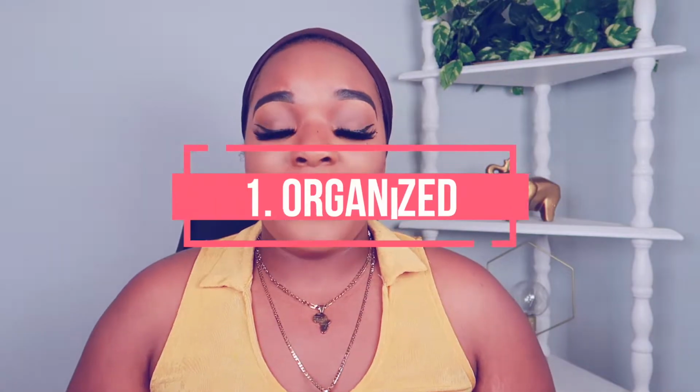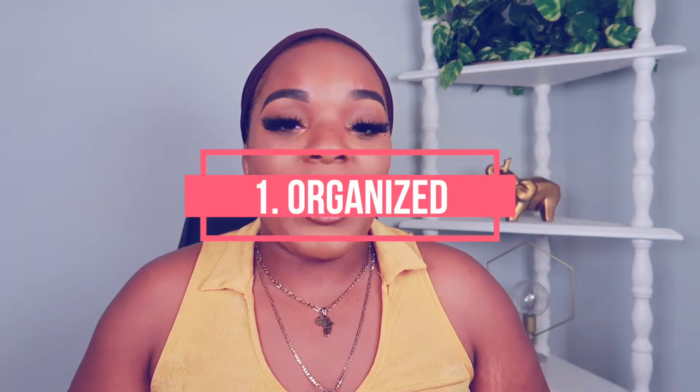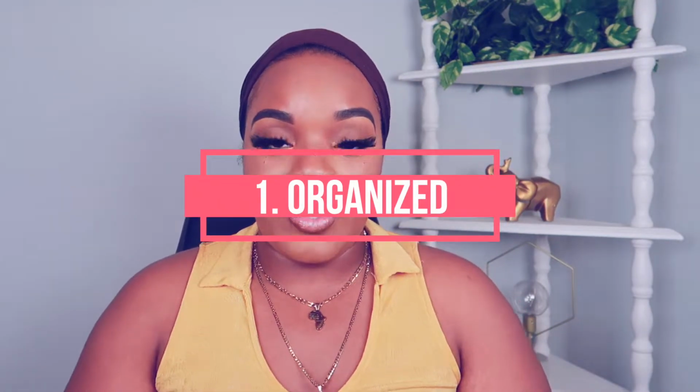So the number one skill is you have to be organized. And I'm not just talking about you organized as an individual, but you also have to know how to organize and manage multiple calendars, right? So a Scrum team consists of 3 different types of people. You as a Scrum Master, number 2, your product owner, and number 3, your development team.